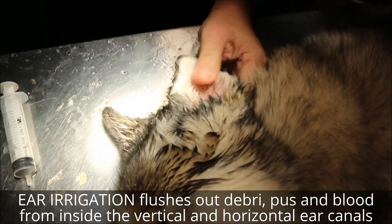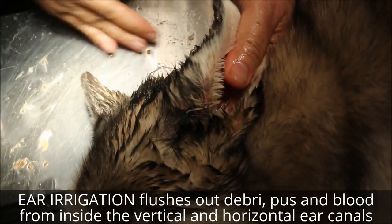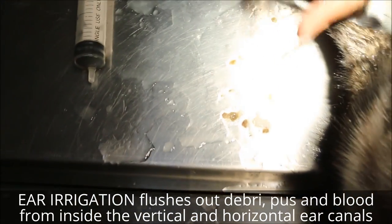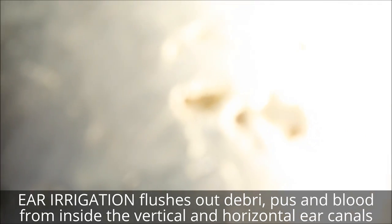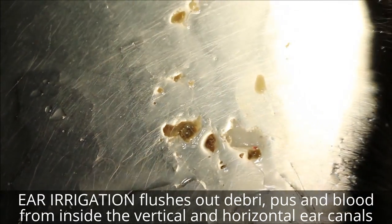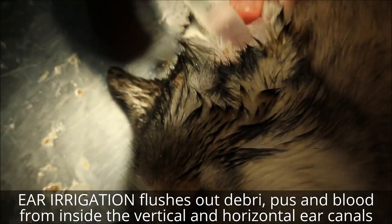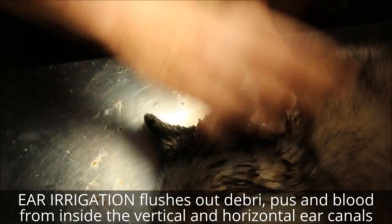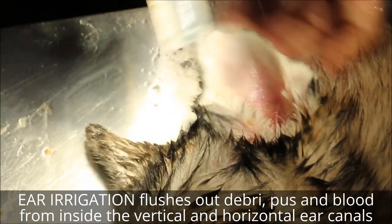Get rid of the pus first, and all the debris. You can see the cloudiness, the pus. Okay, this is by zoom camera. No need to put the camera nearby. That's how I use the zoom. That's the purpose of the zooming. Okay, so I do 20 times.